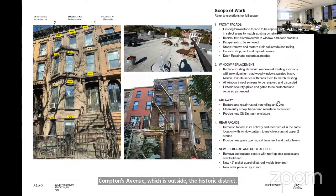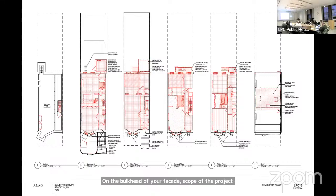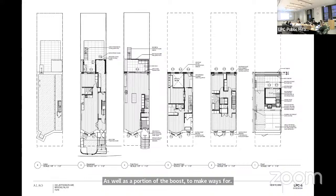The scope of work is an entire renovation and the front facade restoration. We're working at staff level, and we wanted to focus this presentation on the bulkhead and rear facade scope of the project. The demolition is extensive, being the bulk of the interior and rear facade, as well as a portion of the roof to make way for the proposed bulkhead. There is a new deck at the rear of the parlor level that spans the width of the building from boundary to boundary.